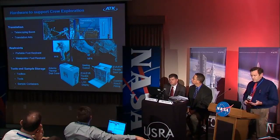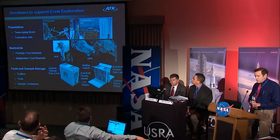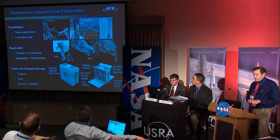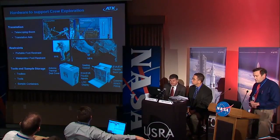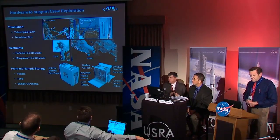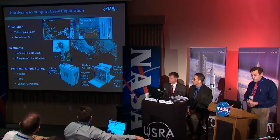So we tried to put together all the things that would be needed by the crew. Obviously, there needs to be translation to get out to the asteroid. ATK has developed a telescoping boom, which I'll talk about a little bit more. We've also supported the Hubble servicing missions with translation aids that fit to the carriers that allow astronauts to move out to the Hubble.